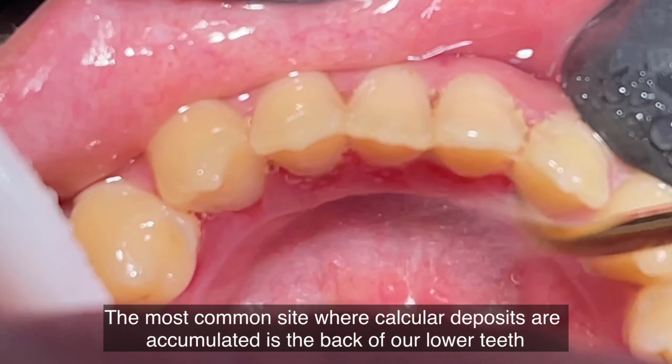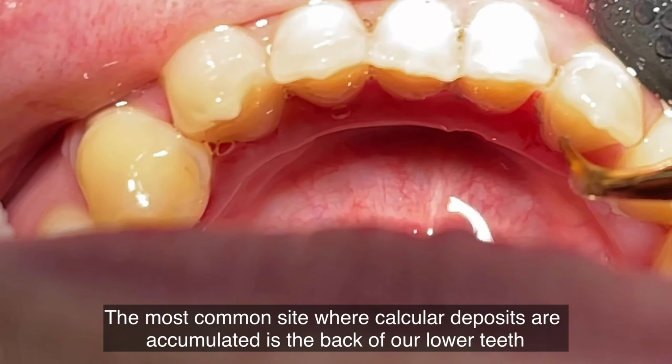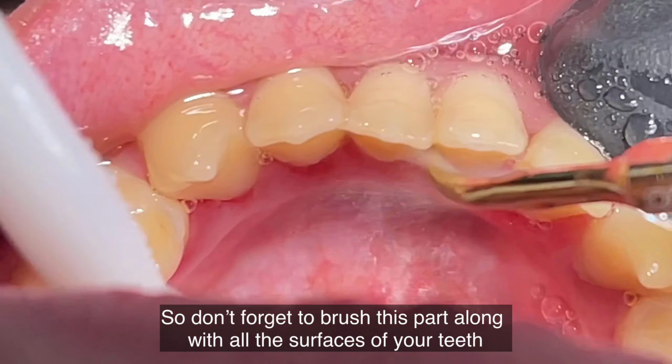The most common site where calcular deposits accumulate is the back of our lower teeth. So don't forget to brush this part along with all the surfaces of your teeth.